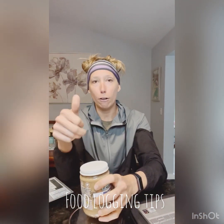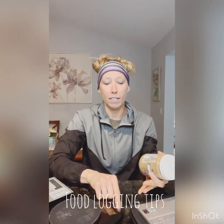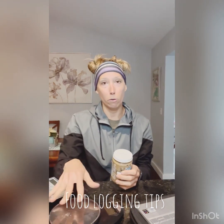So if you're logging your food, there's 2 ways you can do it. One, let's say you're having a piece of toast, you can put your toast on your scale. You can tare it out to 0 grams, and you can take some nut butter and spread it on your toast that way.